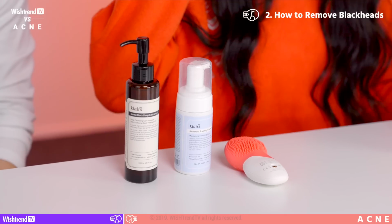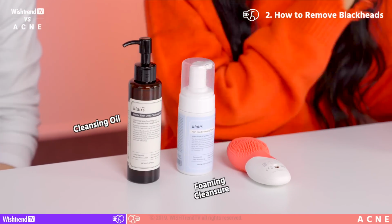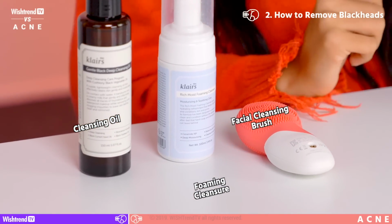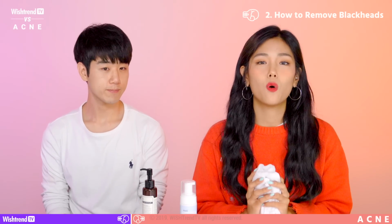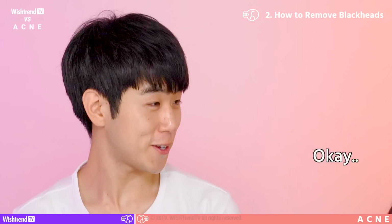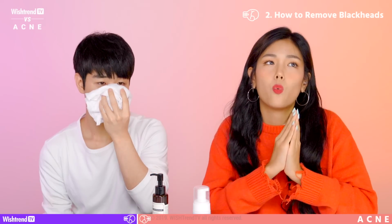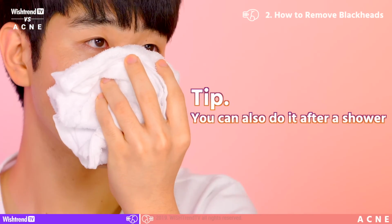You're gonna need cleansing oil and cleansing foam, and if you have any chance, a facial cleansing brush, I really recommend you to use them. To extract them nice and easy, first you have to open up those pores. So we're gonna put a warm towel on our nose for a few minutes, okay? You can put a warm towel on your nose. If not, you can also do it after a shower.